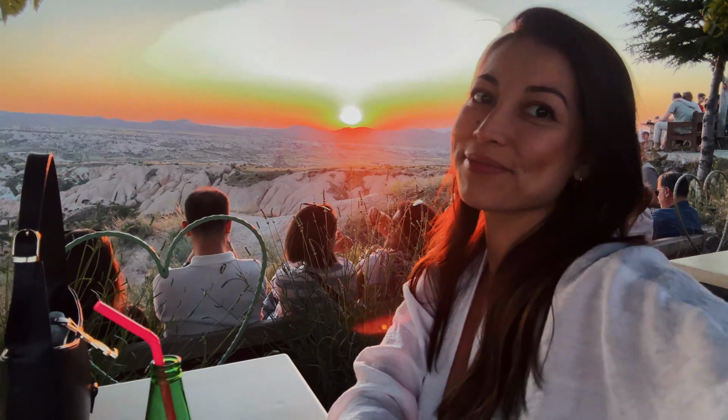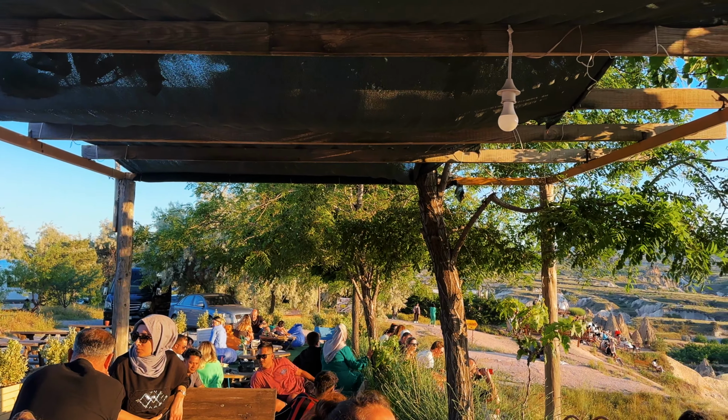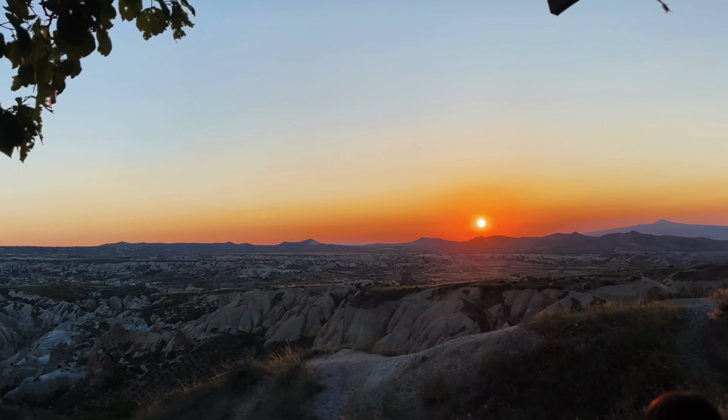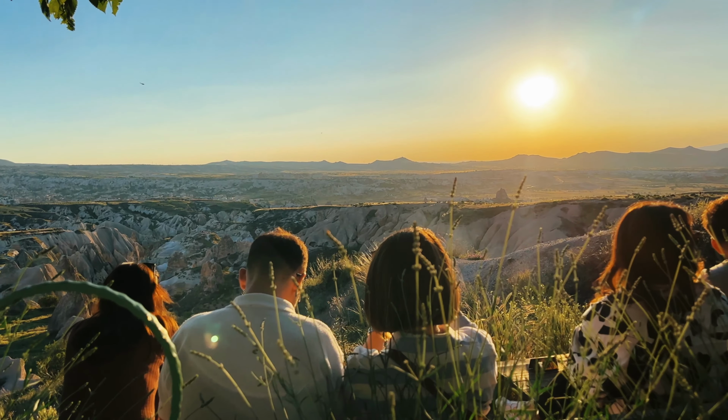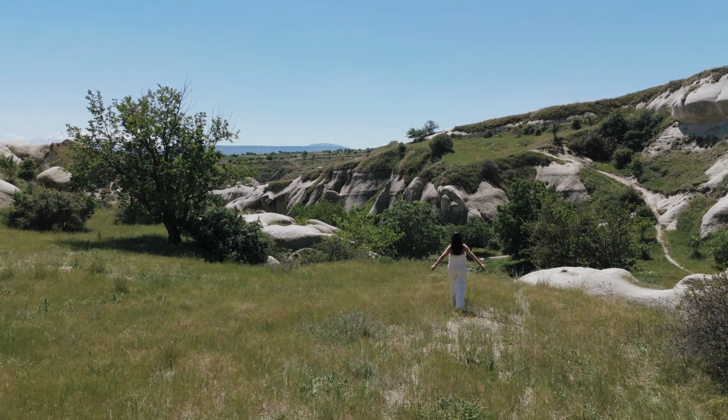Want to enjoy the sunset over Red Valley? Make sure you get a spot at Crazy Alley or Sunset Point Cappadocia about an hour before sunset. These are two restaurants on the edge of the valley from where you can enjoy a fantastic view.